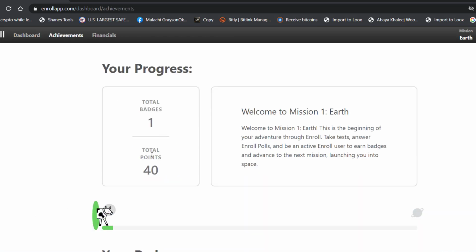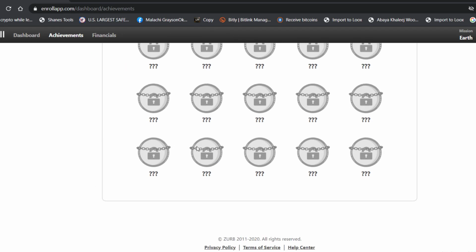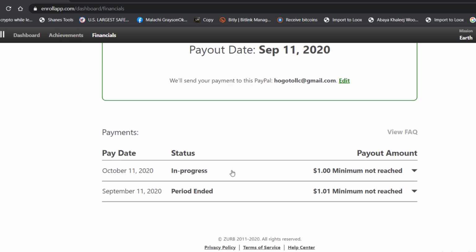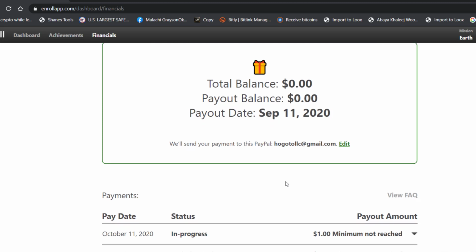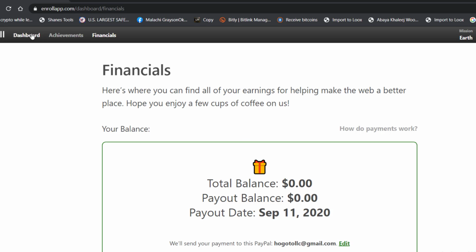Now I have already one badge and the mission, and you can see all of these will be coming soon. They have so many badges, and you can see financials as well, like total balance and payout balance, and right now in progress $1. The $1 is in progress because I've just answered 40 questions. And that actually did not take me a while. It only took me maybe 20 minutes, and then I was able to get $1. But it depends. These are just because you answered these questions.